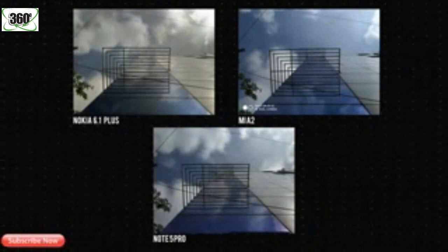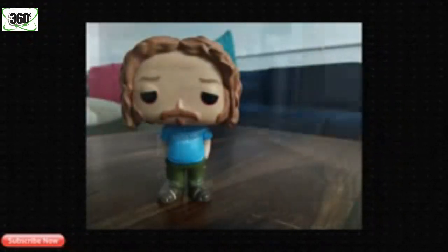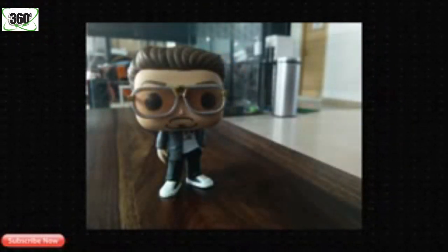Power-packed camera features include HDR, panorama and a dual-tone LED flash, which immaculately improves an already blistering primary camera sensor. It can also record the footage at 1080p at 30 fps quality.